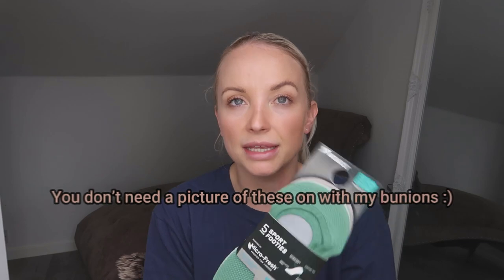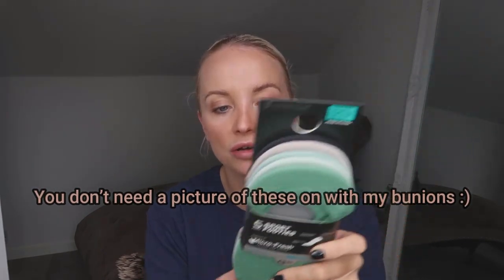So last few items I got for myself, I just got some of the sport socks. I always get these. They are just the workout sport socks, but I feel like you can wear them with trainers and they never ever come above that trainer line.